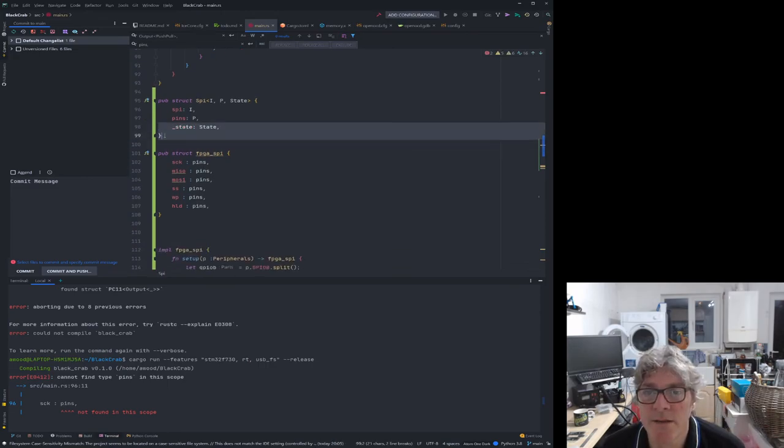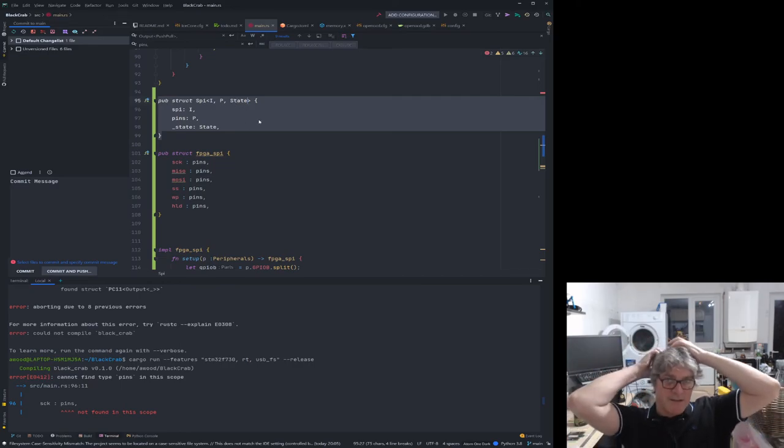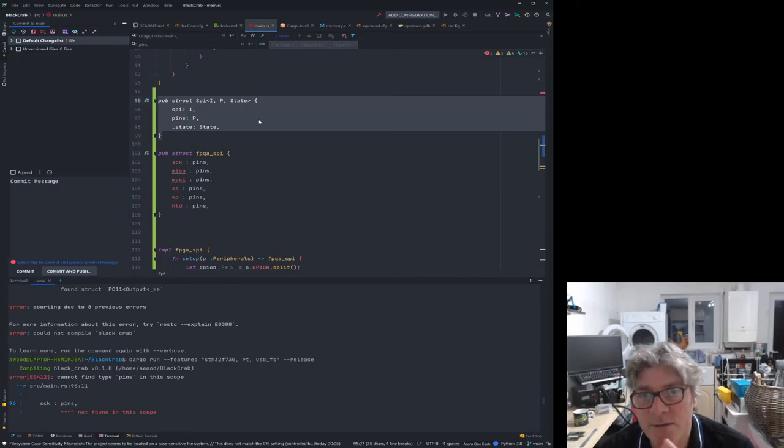So this is the way that they're defining inside the HAL. They define a struct like this, and what that basically says, it's a bit more generic. So it's saying that SPI is made up of something that implements interface, pin, and state. These are interfaces. So it's describing things that hold the things. This is one of the more abstract parts of Rust, which is quite interesting.